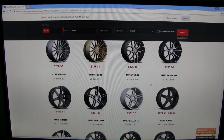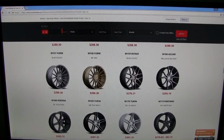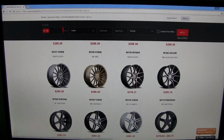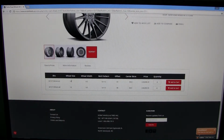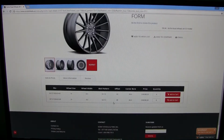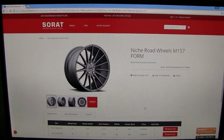Now let's say you select your wheel and you like, for example, this one, and you have different sizes: 19 by 8.5, 5 by 112, offset 42, center bore 66.6. You have to know if these are going to fit on your vehicle. First of all, let's find out what my vehicle specifications are. So I'm going to keep this open.